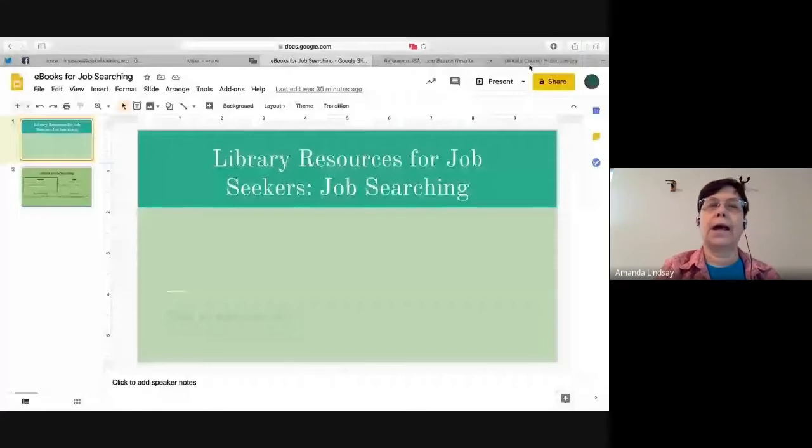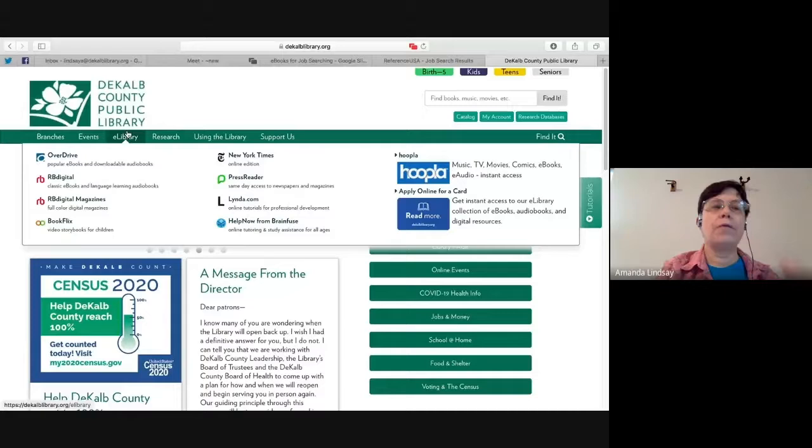So our website address is DeKalbLibrary.org. And once you get to that, you're going to go over to the tab where it says eLibrary and then click on Lynda.com. It's going to ask you for your library card number and PIN number. And once you log in, it'll direct you to the site.